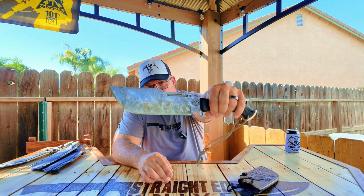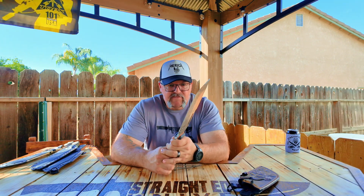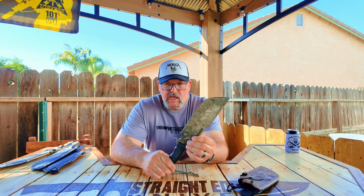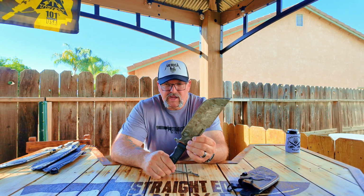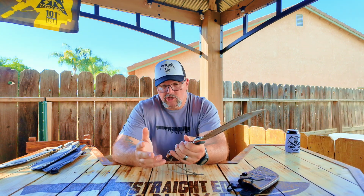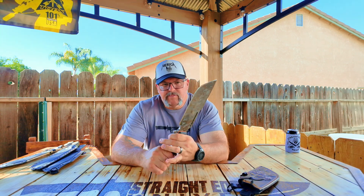And I got the Tiger Stripe. So this is the first production run of the Aries. This is SK85. They are, I believe, doing one in K390 Bowler or something like that. Anyway, they have a newer steel version of this coming out, which there should be some of those available at Blade Show, I think. But we're going to jump into that topic of batoning.